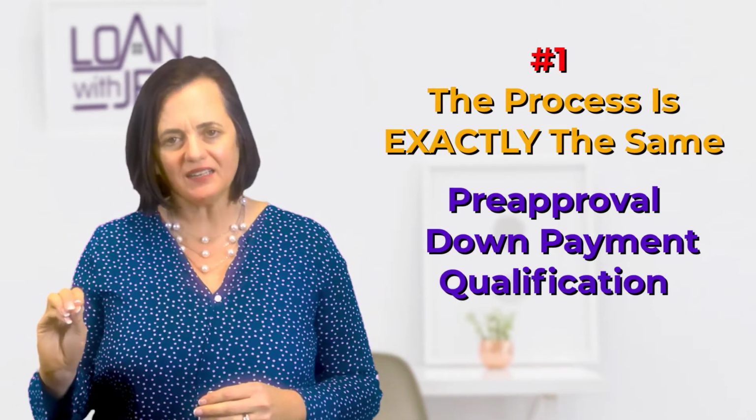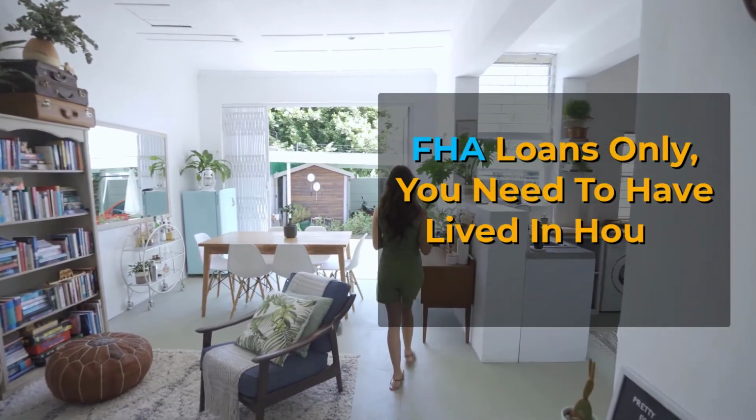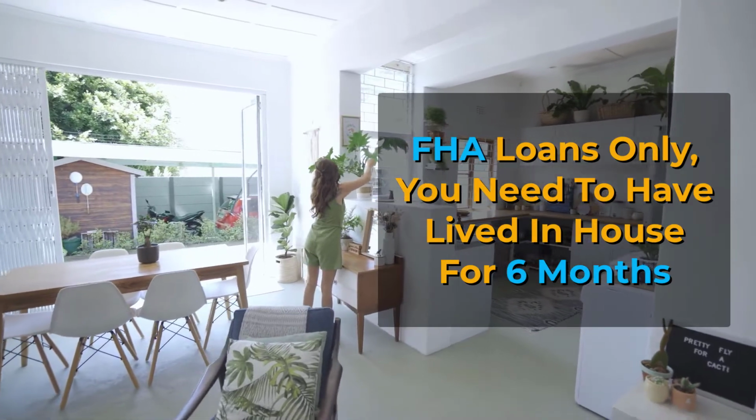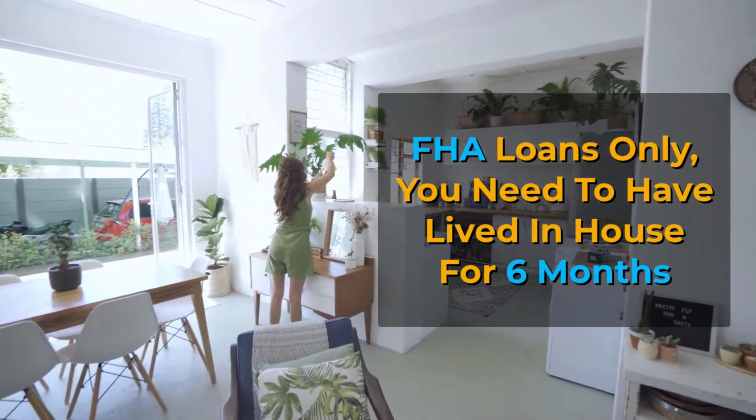Now, a quick side note, if you're purchasing a house and it's a FHA loan, you've got to have lived in the house for at least 6 months to purchase from your landlord. So that's just a rule. There has to be an established relationship. So talk to your local lender if that's something that you're concerned about. Now, back to how to buy the house you currently live in.